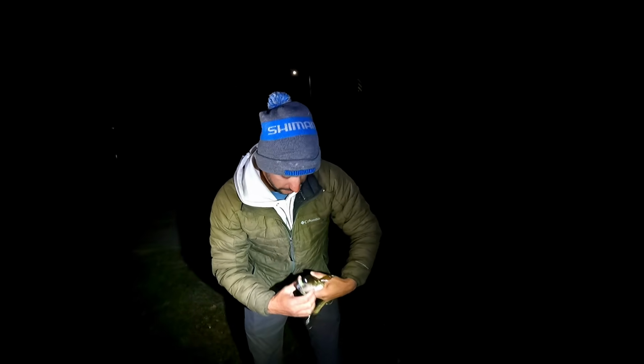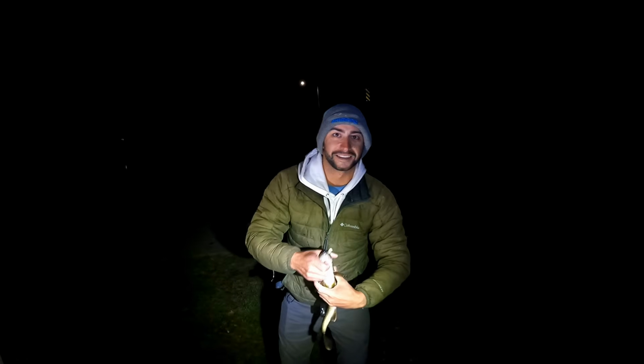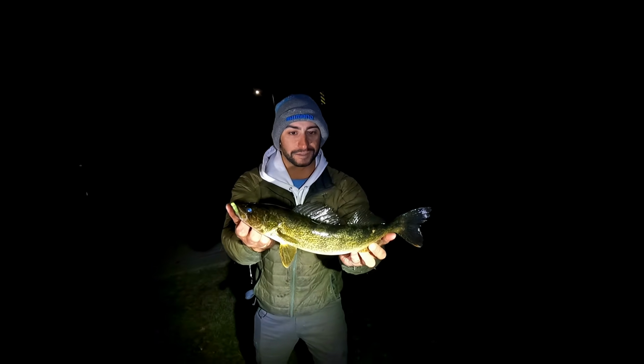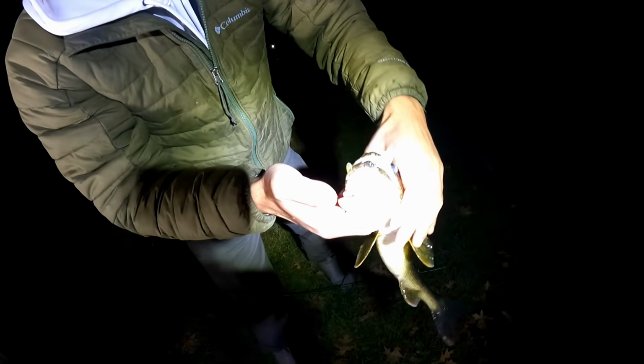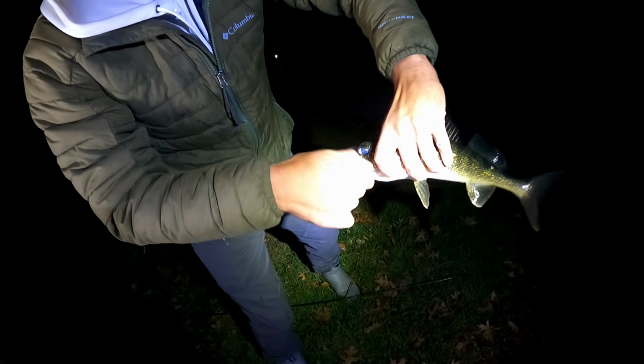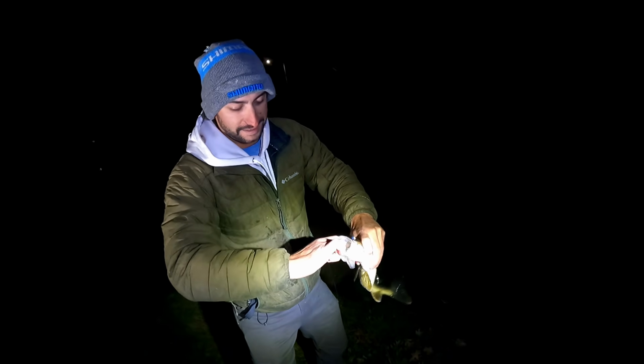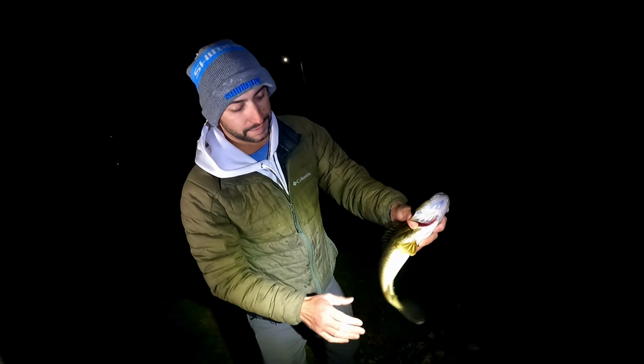Out here on the shore, first walleye of the night. I got my boy Petey out here filming for me. It's a nice walleye right there on the swim bait. You can see he ate that thing pretty well, guys. I actually saw this fish sitting there, cast it to him, and did a couple little jigs, and he ate it, man. He smoked it right there, guys.